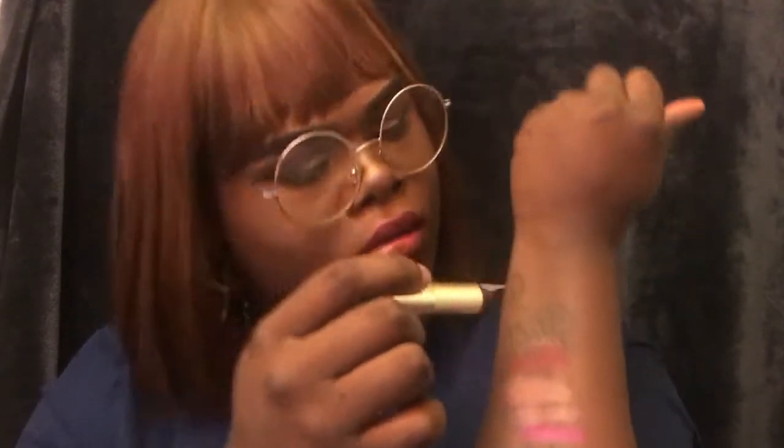This is Double Espresso 38. Wow. Love it. Now, with this beautiful Oh, well. Love it.